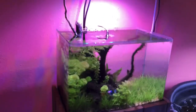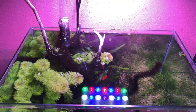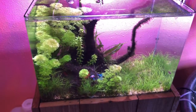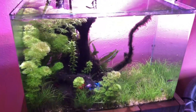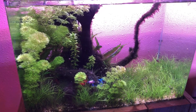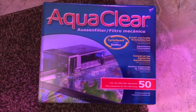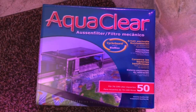You can see that this morning I was in a rush for work and I just pulled that bad boy off the tank. I unplugged his CO2 so that it would not run today because there would be less oxygen in the tank without the filter running. So I brought that filter to Aquarium Depot and I'm about to put on this brand new AquaClear 50, and I am very excited about that.